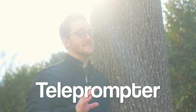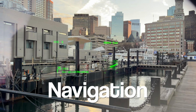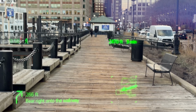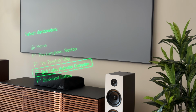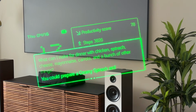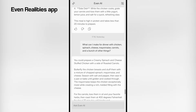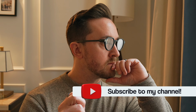You also get a voice-controlled teleprompter built in, which is huge if you're presenting or even creating content. There's also navigation. Being able to walk through a city with directions right in front of you without holding your phone is a complete game changer. I use these to navigate smoothly around Boston, and the experience was awesome. On top of that, there's your dashboard with your activity, calendar, etc., and you can also tap into Even AI for quick information. This is very helpful, especially if you're looking for ideas of what to cook, recipes, and much more. As you can imagine, there's a whole lot that you can do with Even AI, but we all know the struggle of deciding what to make for dinner.